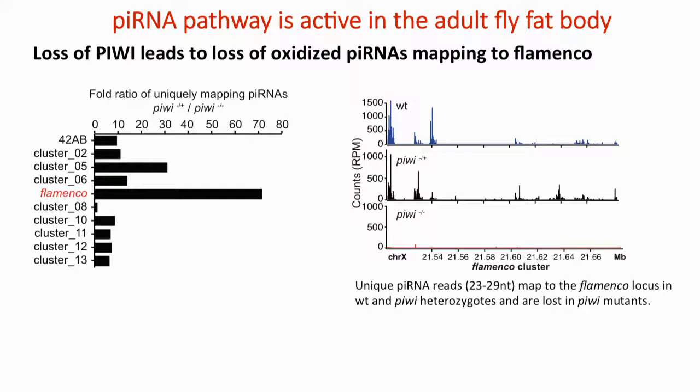So when we knock down PWE, the question is where were these piRNAs coming from? If we look at the different clusters that are known in the piRNA pathway, you can see that primarily these must have been coming from the flamenco locus, because in the absence of PWE, you see very little presence of the flamenco locus, whereas you can see it present in the active normal fat body cells.